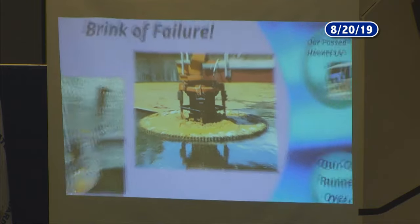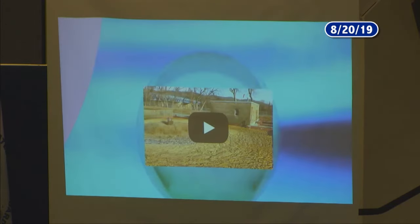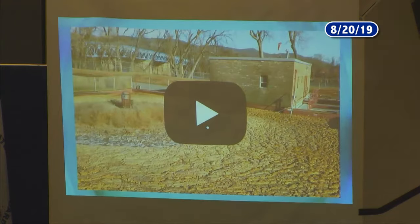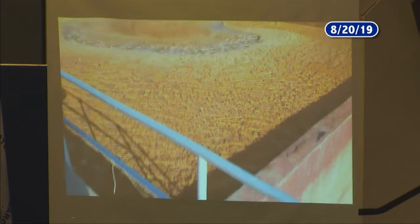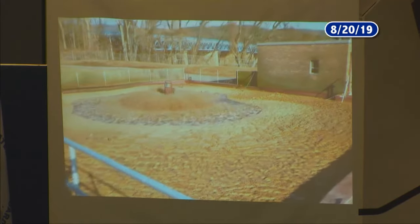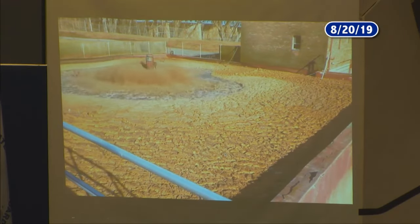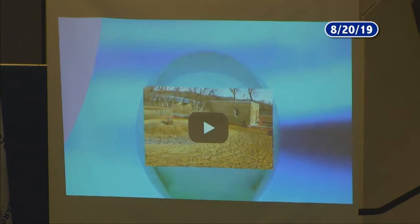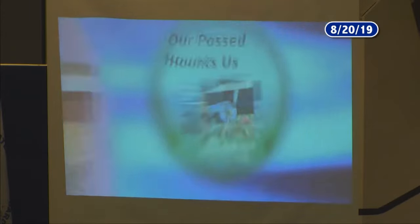And luckily our clarifier at the tour did not look like that today because we didn't have a high flow. You didn't see that today, but that can happen any day. Fog, fats, oil, and grease. There's a lot of data we put up online, pictures and information about the needs that we have.